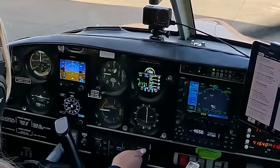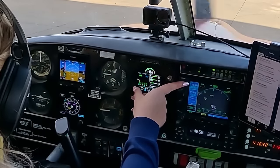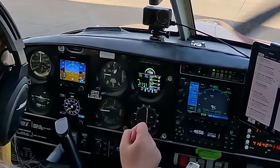And let's come over here to 3000 because that's what he told us we are going to climb up to, so that is perfect. We'll set our other frequency up once we switch back to tower, which we're going to do here in just a second.